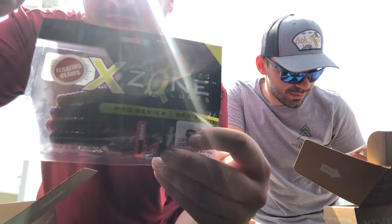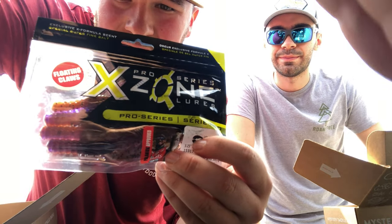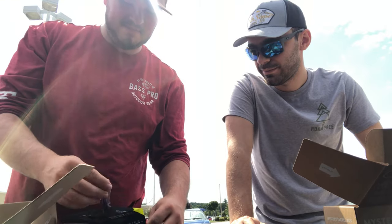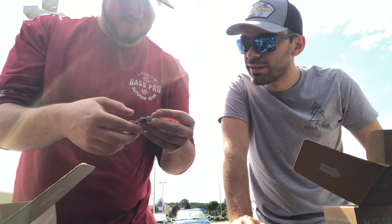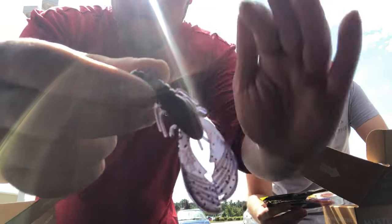nothing too crazy. I want to try and hide that. Nice purple craws. I'm actually going to pull one out for you guys and let you see what we're working with. This isn't my best bass box, I'm not going to lie. But the colors on this aren't bad. Never heard of it. But, yeah, let's cover that light.